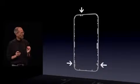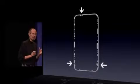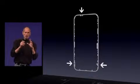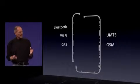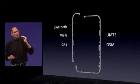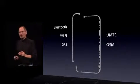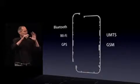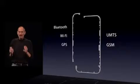It turns out this is part of some brilliant engineering, which actually uses the stainless steel band as part of the antenna system. And so one piece is Bluetooth, Wi-Fi, and GPS, and the other is UMTS and GSM. So it's got these integrated antennas right in the structure of the phone. It's never been done before, and it's really cool engineering.